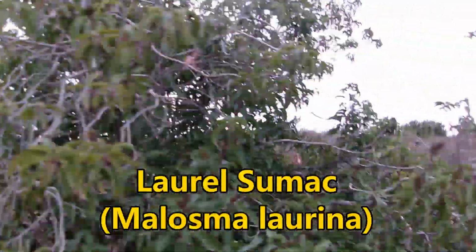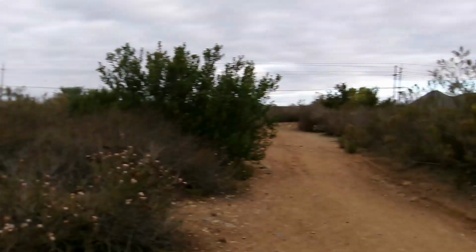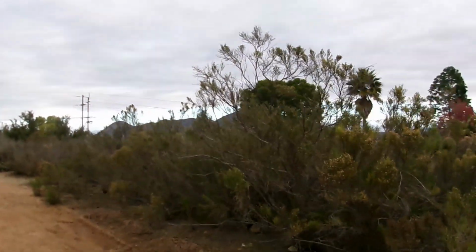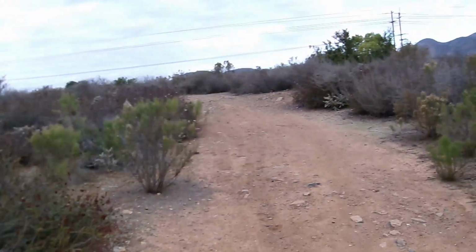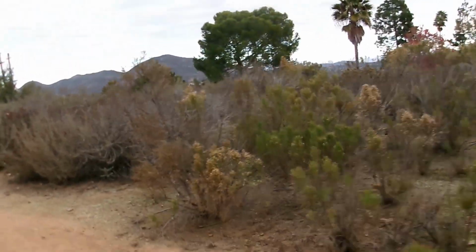Very handsome. Yeah, I'm not seeing any barrel cactus, but sometimes you won't see one until you're just about right next to it. So I'm gonna go ahead and shut down for a little bit, look around. I'm just gonna poke around and see if I can find any.